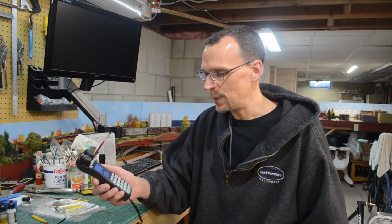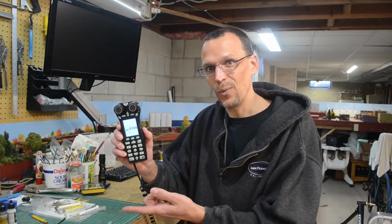I wish the screen would stay on a little bit longer, but overall, I really like it. I think it was a good purchase, and to be quite honest, I hope that it adds to the enjoyment of running my layout, which the 401 really didn't. And that's really what it's all about, is running the layout. So love it or hate it, I like it, and I think it'll contribute well to the layout, and there, power down. I could do without that, but oh well.